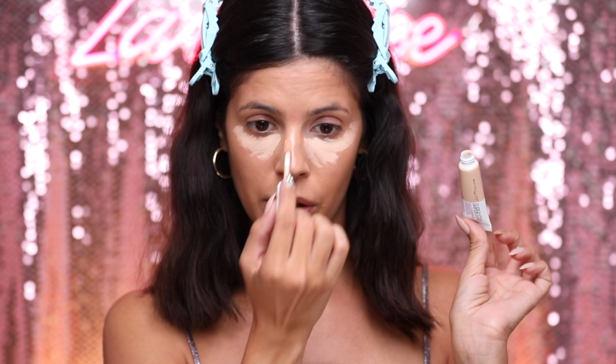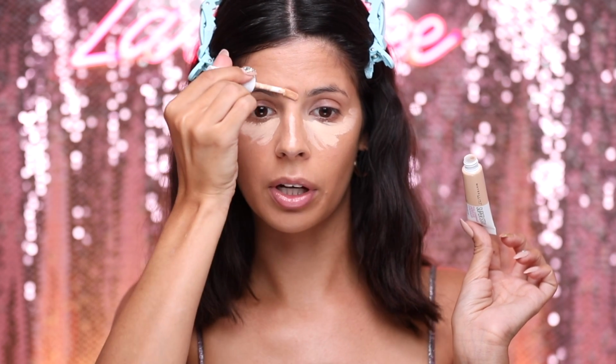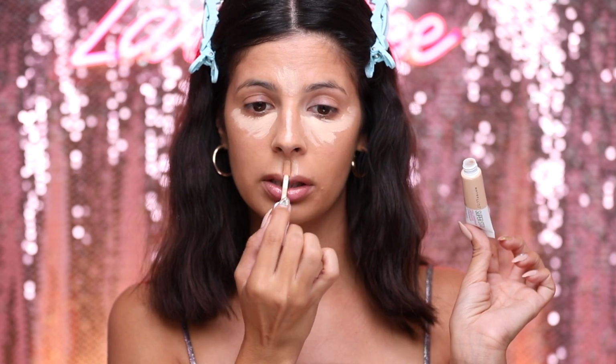So a little on the nose. Little on the nose. Okay, there we go. I have the biggest zit right here too, and it literally hurts to even think about it. So that's just something I'm gonna have to deal with later. I'm gonna take this brush and just blend it. She's blending out really easily, really brightening to the under eye.